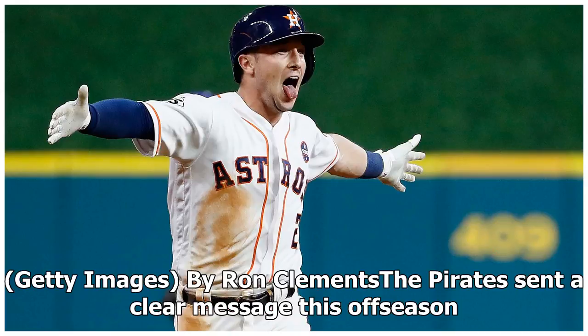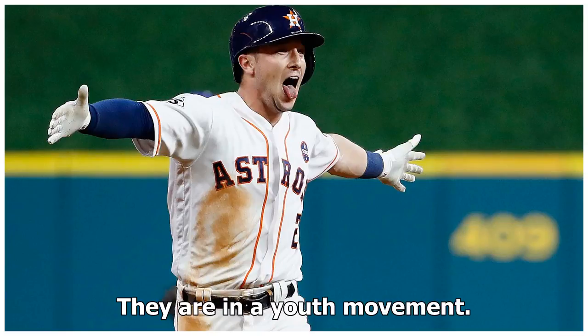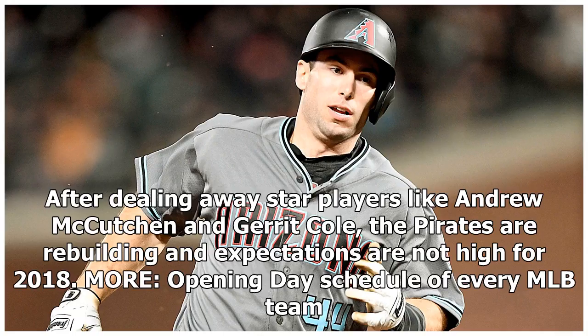The Pirates sent a clear message this offseason. They are in a youth movement. After dealing away star players like Andrew McCutchen and Gerrit Cole, the Pirates are rebuilding and expectations are not high for 2018. More opening day schedule of every MLB team.